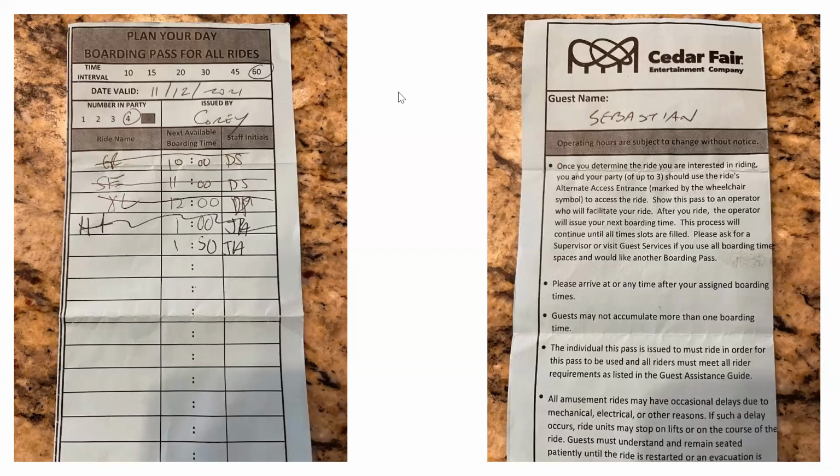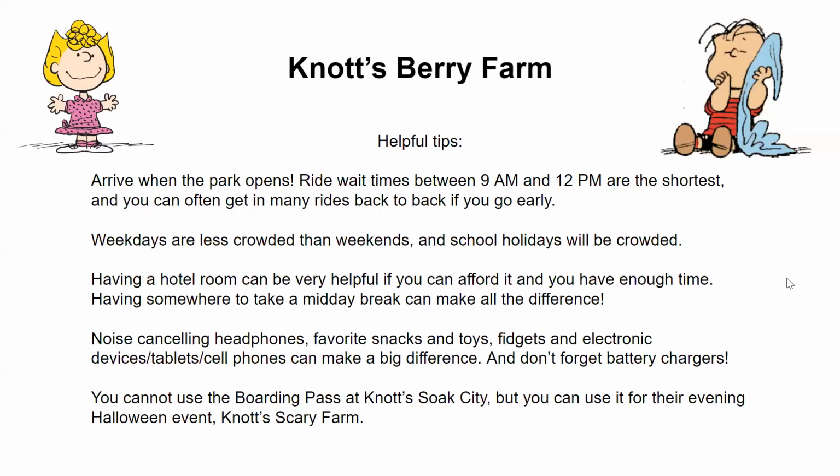So here's what the boarding passes look like. On the front of it, they'll put the person's name, and it gives you a little bit of instructions as to how the boarding pass is used. And then on the back, they'll give you the date, how many people in your party, and then they'll start giving you these return times where they write them down. And this is what you will be showing each time to the ride operators.